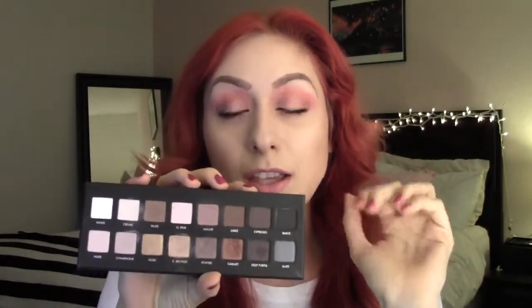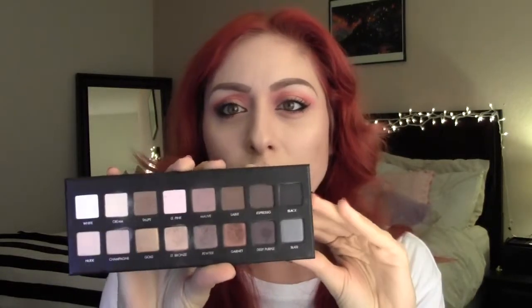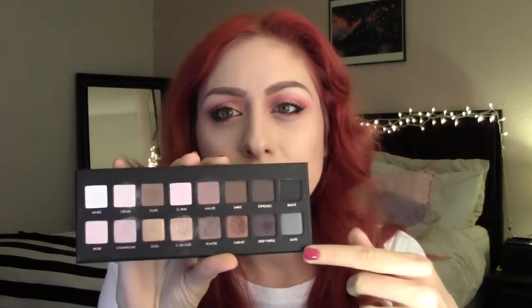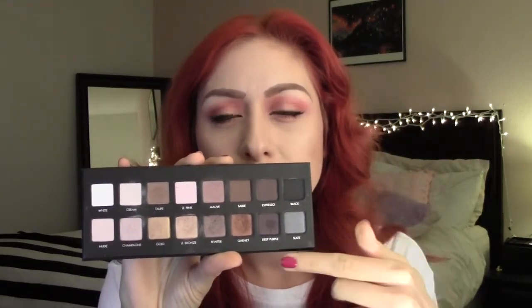So my next beauty favorite is the Lorac, I'm not sure how you pronounce it, but Lorac Pro palette. This came out quite a while ago, and I got it quite a while ago, but I've just recently been using it more often. It has some really beautiful neutral shades. It's definitely a neutral palette, but it does have a few slightly different colors.